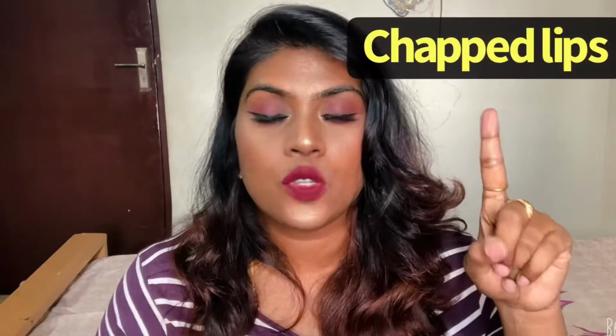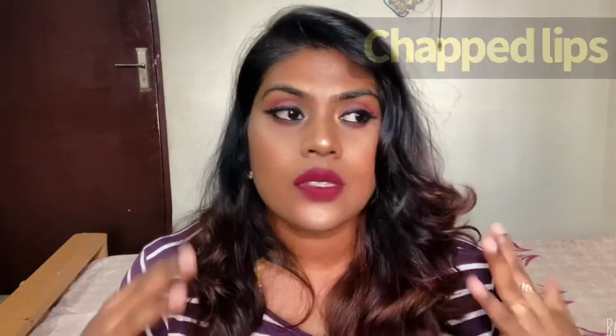Let's get started. Today I'm going to target chapped lips, which is category 1. This is a general concern which all age groups and almost all people face during winters, though it depends. Some of them have really dry lips, and some have moderate. But when the season changes, everyone has to face this kind of problem. Coming up to winter and monsoon, you would surely be suffering from chapped lips. So let's get into the video and see the step-by-step process to take care of your lips.